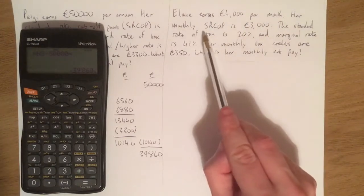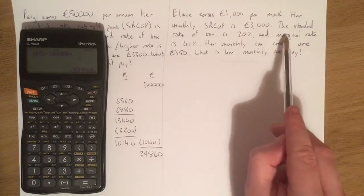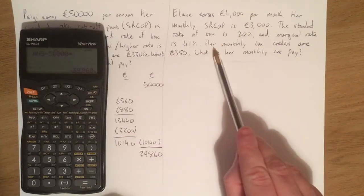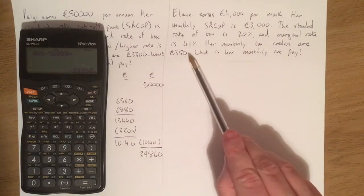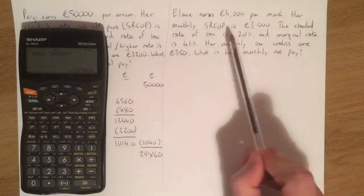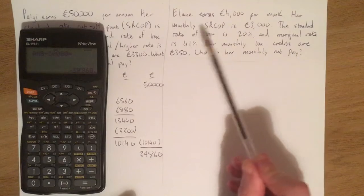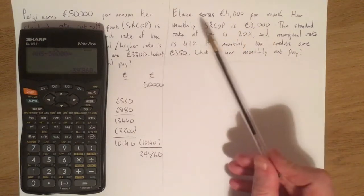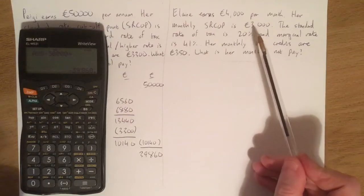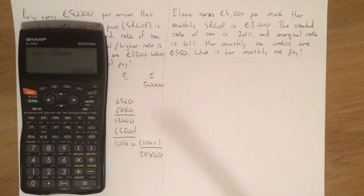The standard rate of tax is 20%, and the marginal rate is 41% this time, so slightly different. Her monthly tax credits are €350. What is her monthly tax payable? You don't need to know any of these numbers, like what the standard rate or marginal rate of tax is, or what the current standard rate cut-off point is. You'll be given all those numbers in any question. You just need to know what to do with them, and you should know those words throughout the question.